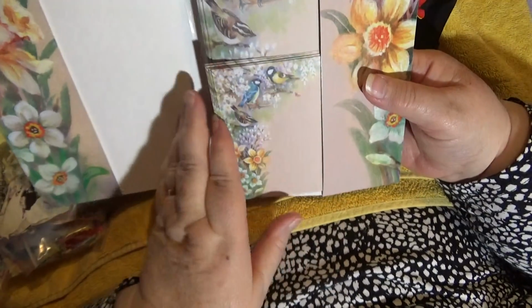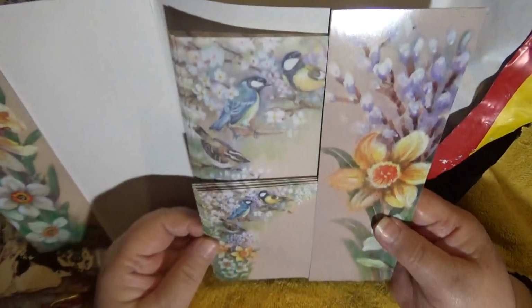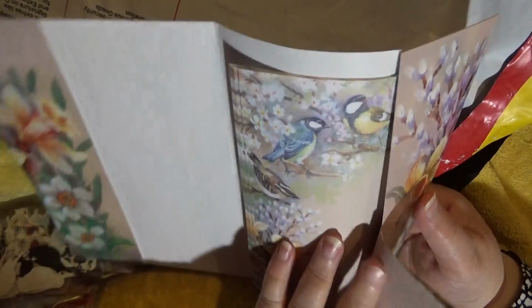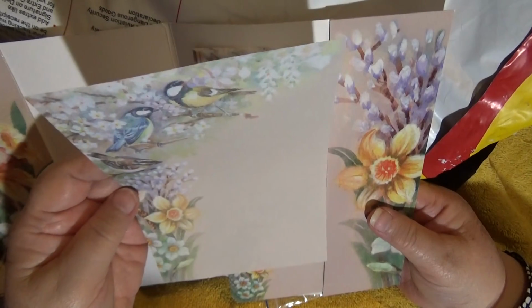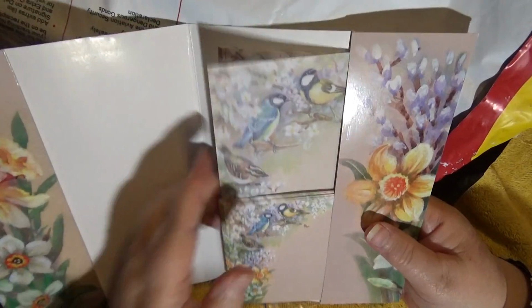Look at this. Isn't this beautiful? Having to see what I've got here. I'll just keep moving. Isn't this lovely? These beautiful pages in these envelopes here. These are pages. Oh, look at that. Wow. Isn't that scrumptious? Isn't that absolutely beautiful? I'll be sitting here looking at this all night.